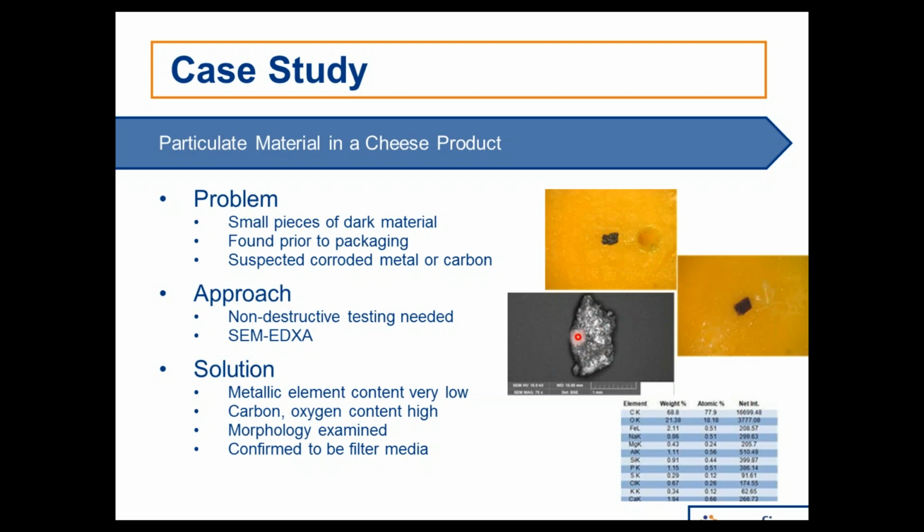We couldn't destroy it. So what we did was the SEM EDXA work, so scanning electron microscopy combined with the energy dispersive X-ray analysis, and we observed this type of granular material. Now, the great thing about SEM and EDXA combined is that you can pick off certain parts of material or interrogate small areas of a material and come up with the elemental composition shown here in this table.